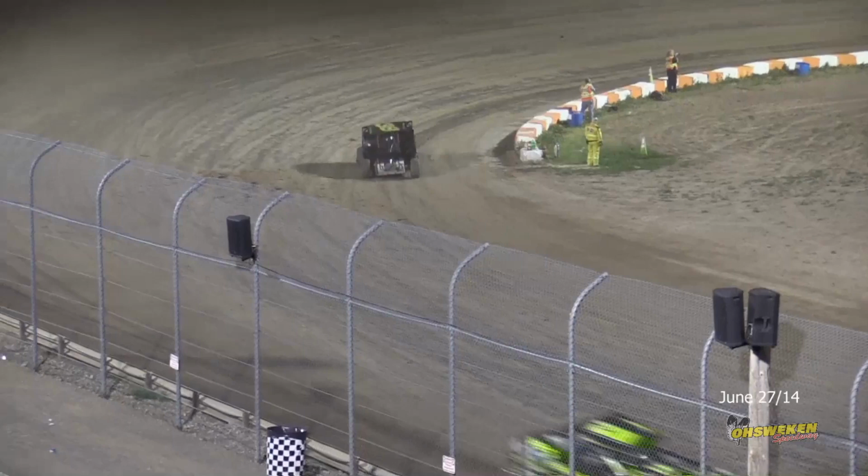Big one in turn 3. Bellamy up against the wall in 4. And Mallory goes around in front of the field, collects Ryan Turner, and A.J. Lewis spurts through into the 4th spot now. Well, tough break there for these.